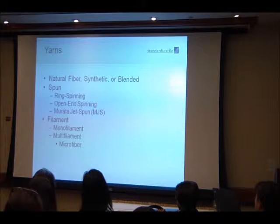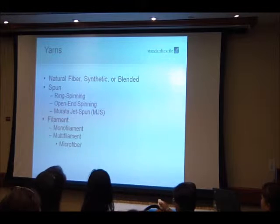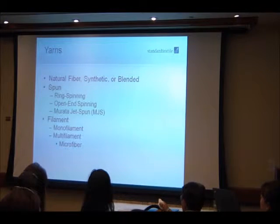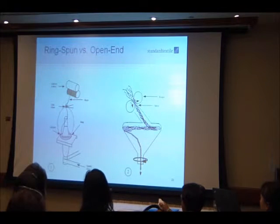Again, natural fibers, synthetic or blended. Spun fibers is ring spinning, open-end spinning, Murata jet spun. Filament yarn is a monofilament, which is basically kind of like a fishing line, excuse me. And then multi-filament, which is also made of microfiber as well. There's a couple different pictures of ring spun versus open end.